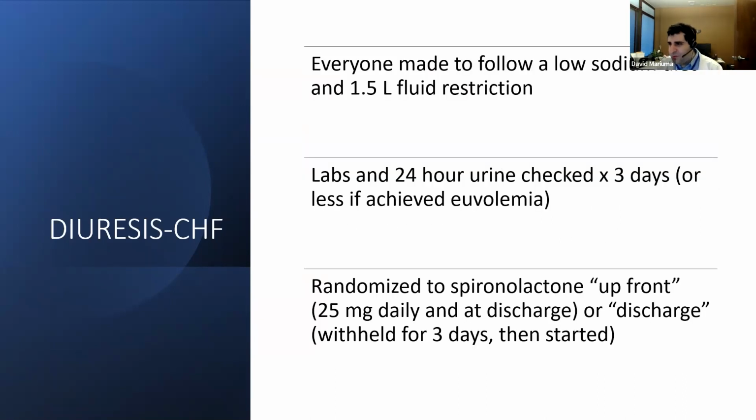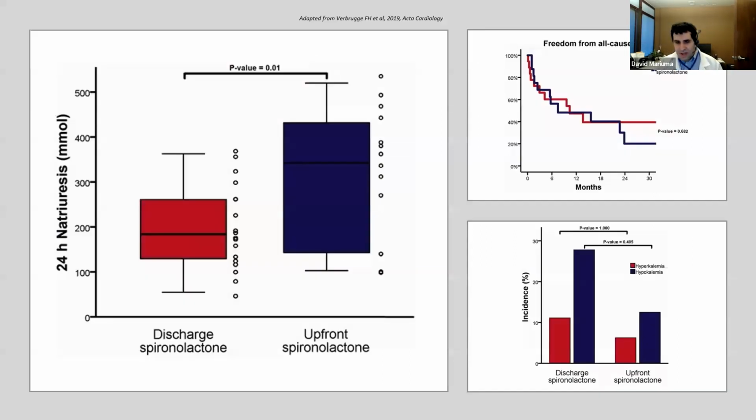And they gave everyone certain rules. They had to follow a low sodium diet and fluid restriction, and then they checked labs and 24-hour urine for 3 days, randomizing patients to upfront spironolactone, meaning 25 milligrams daily and at discharge, or discharge spironolactone. So either starting it at discharge, or if they were on it as an outpatient, holding it for 3 days and then restarting it. And what they found was there was actually more natriuresis in terms of urine sodium over 24 hours in the upfront spironolactone group.